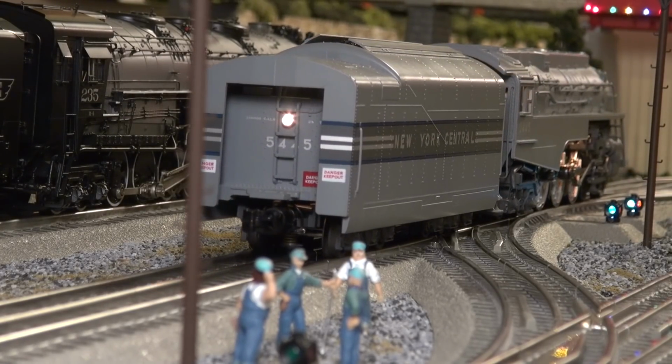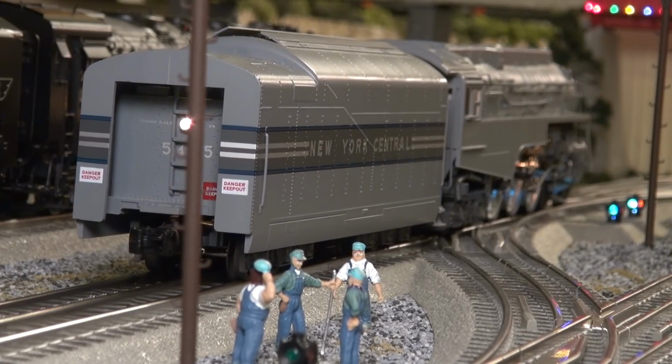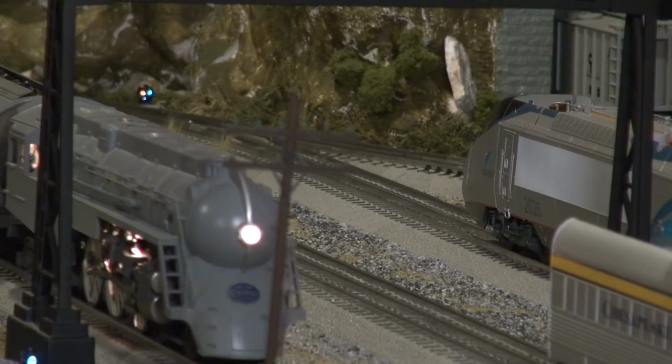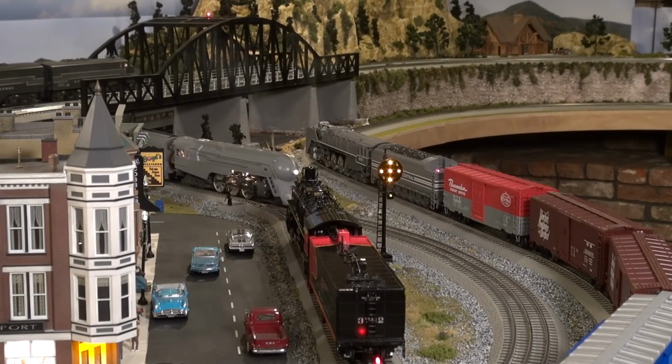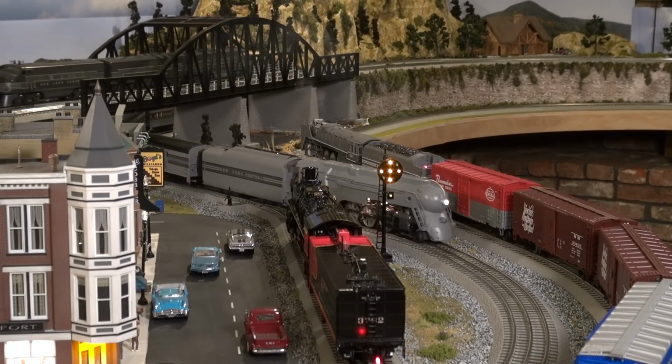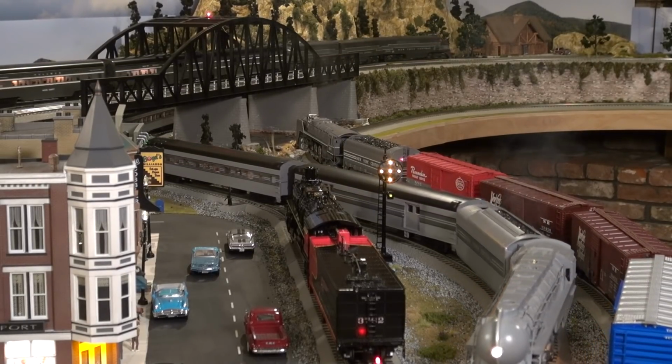The 20th Century Limited was one of the most prestigious passenger trains that ever existed. Perhaps another reason why so many of us are drawn to this locomotive and this train in general. I think this train will live on as a fan favorite for many of us, as it will for me. And if there's one engine that I could tell you I wish I could see today, it would be the Dreyfuss Hudson.